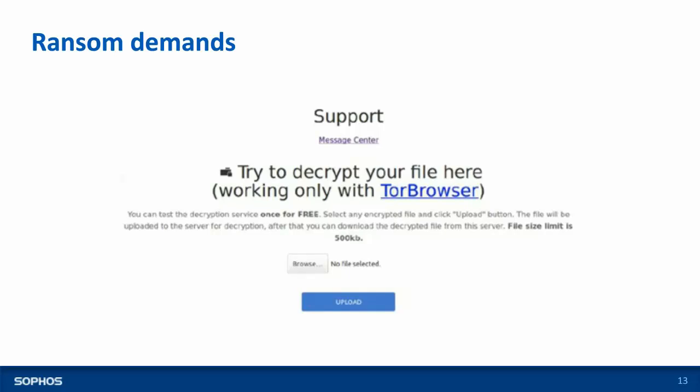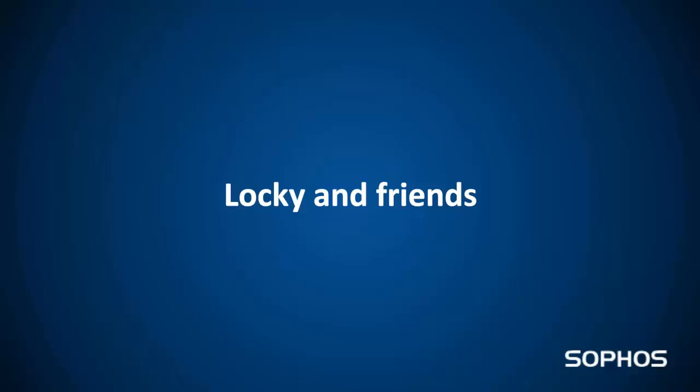Okay. So let's take a look at some of the different ransomwares out there. Locky is one that hit the press back in February, still around, still being updated, but there are actually more dangerous ones than that nowadays. But let's talk about Locky.